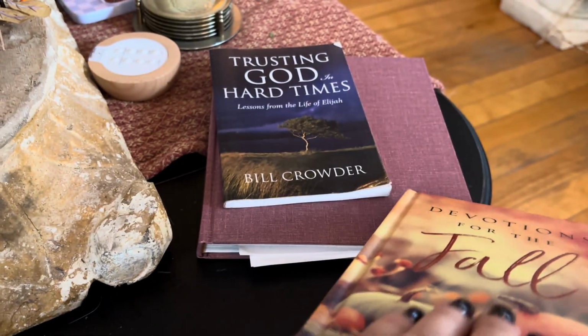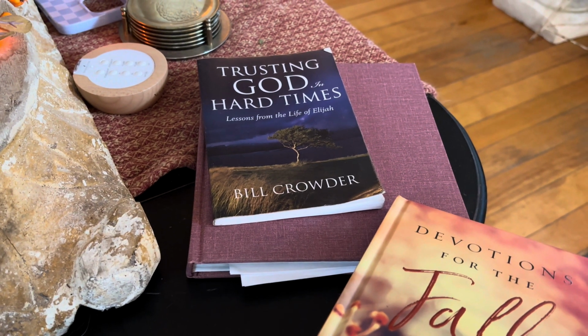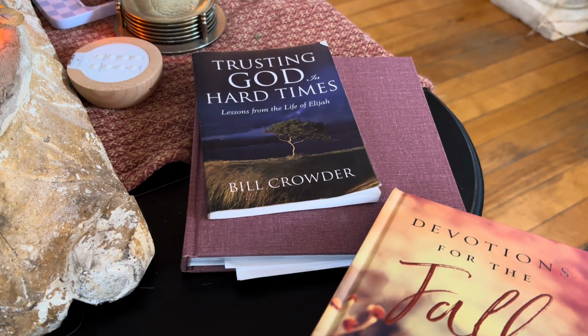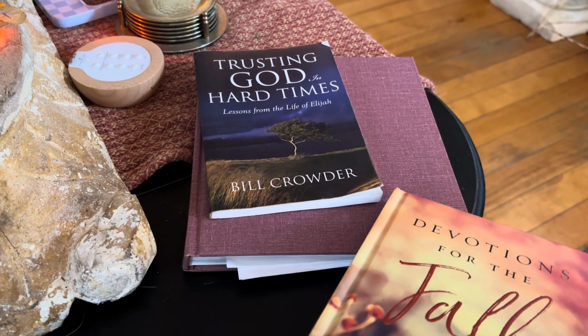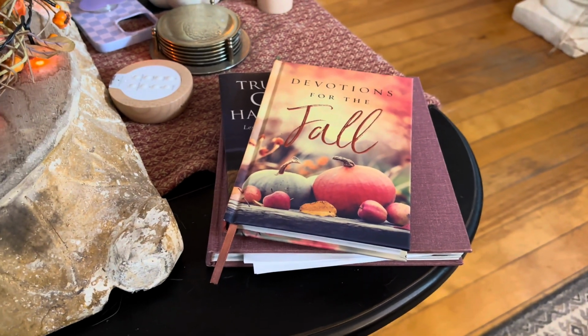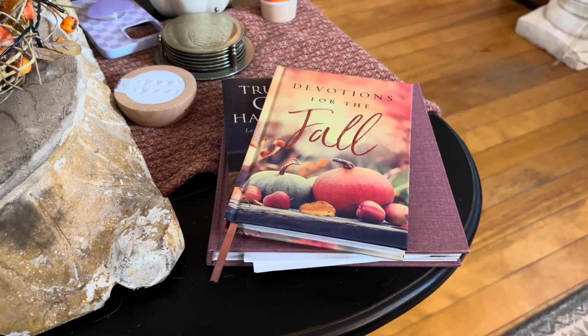And then recently, I find that I'm going through hard times in life, and I get really down on myself. So I pull this back out. It's Trusting God in Hard Times, and let me tell you, I'm not here to push religion, but it's helped me. Let's just put it that way.